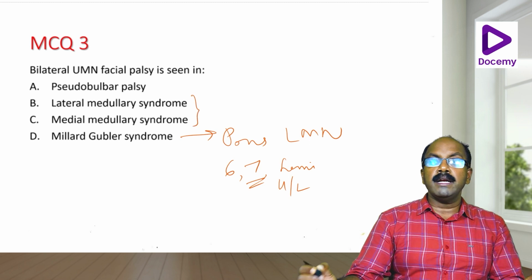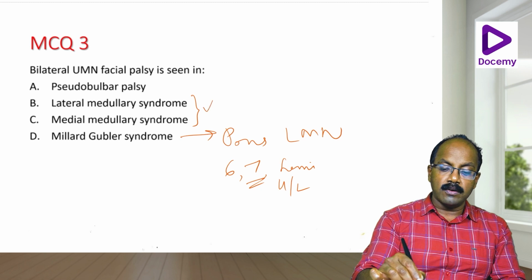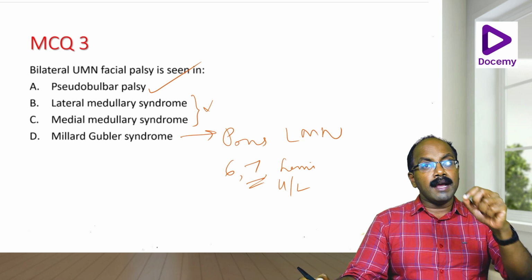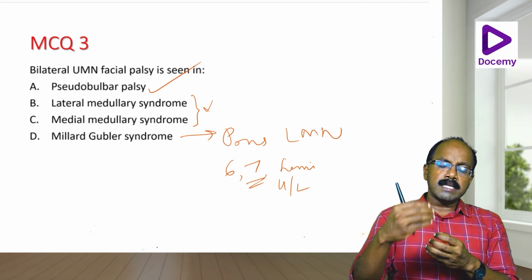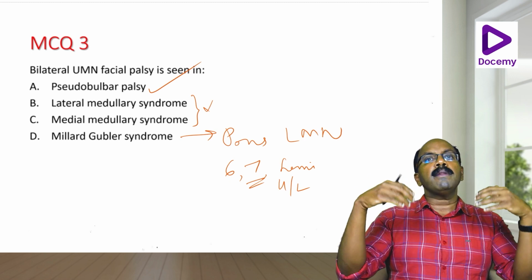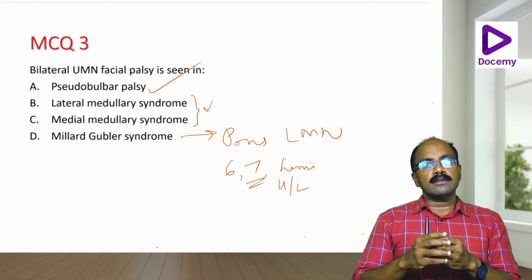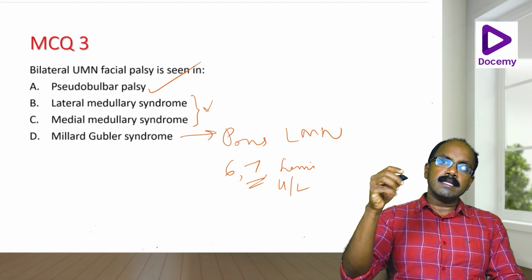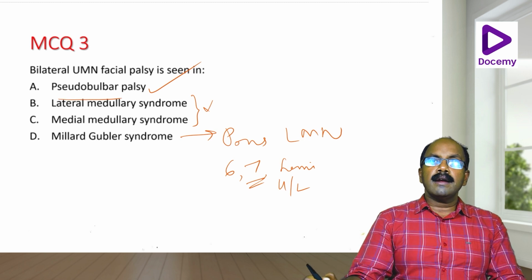Lateral medullary syndrome and medial medullary syndrome are in the medulla. So that doesn't produce facial palsy. So these are also not there. So what is this condition? The pseudobulbar palsy. This is the bilateral UMN facial. Pseudobulbar palsy means the person is having disease above the level of the brainstem. So pseudobulbar palsy is often seen in disease where there is a bilateral disease above the level of the brainstem. So that would be the condition where it can produce a bilateral UMN facial palsy.